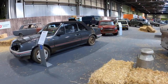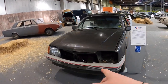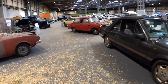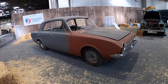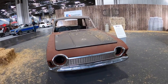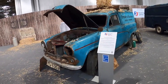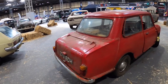Next to a Cavalier convertible. Looks like it's already been pillaged for parts for another car, doesn't it? I love this section of the show. Corsair. Next to an Austin A60 van. Unusual boot on that Mini.